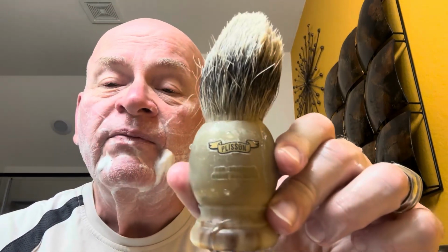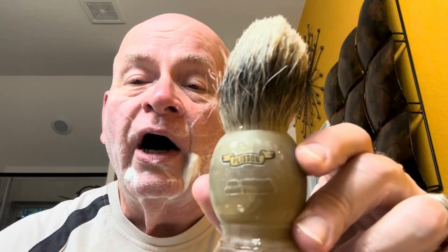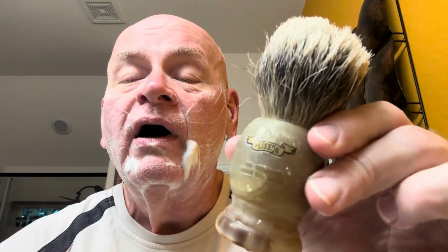The brush is the Plisson number 20 with a 30 millimeter premium white high mountain white knot. It's just so luxurious. This is a very expensive brush. I couldn't believe I spent the money on this thing, but it's got a natural horn. Look it up on the internet. Go to their website. I ordered it from France. It came directly from Plisson, and it is just a delightful brush. Would I do it again? Probably not, unless I had some kind of a windfall fall in my lap, which is kind of what happened when I bought this one.